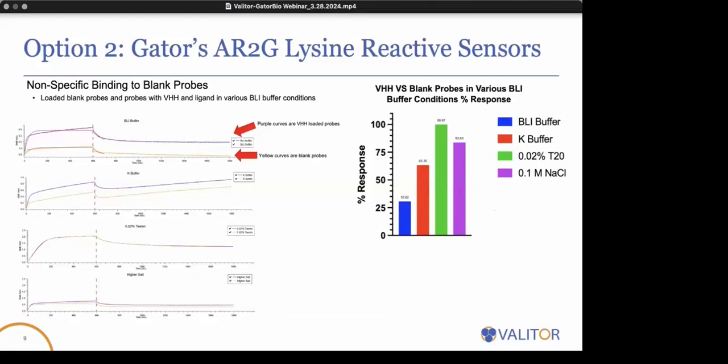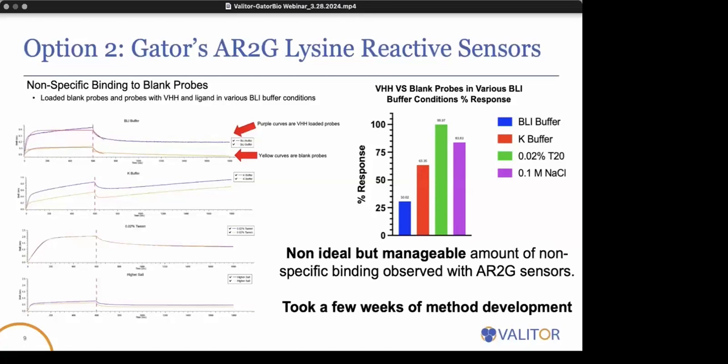None of the alternatives performed better. As seen in the graph on your right, the traditional BLI buffer we use had the best outcome, but the blank probe still had a non-specific binding signal that was roughly 30%. This was not ideal, and it took us a while to get here, but it was manageable and the best we had at the time.